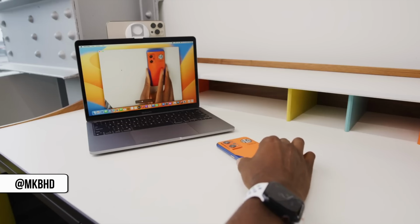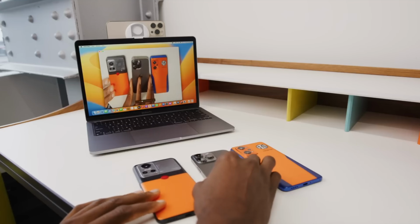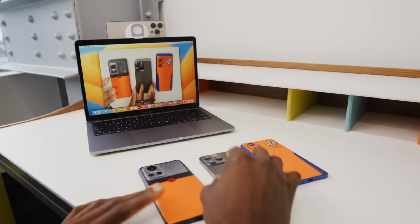This also opens up the door to all the cool features of continuity camera like portrait mode and even desk view. Honestly, for about $30 this is a massive upgrade.